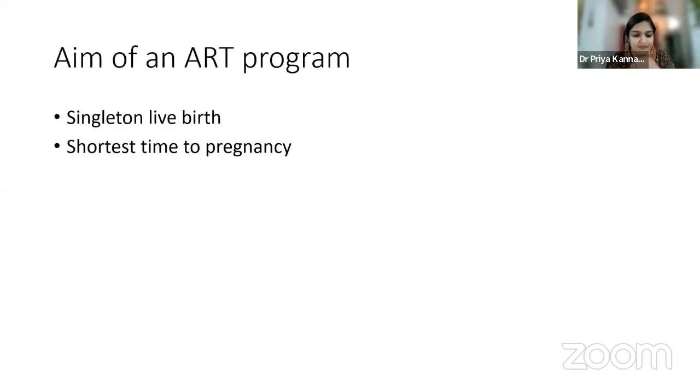However, with the ART program and the ART law coming into the picture, it is now the case in most countries that they have already mentioned that 2 embryos is the maximum you can have. In a blast, it can be only a single blast, and singleton pregnancy is the norm, because we don't want complications. It's not just having a placenta previa or obstetric complications like that. Any twin pregnancy is considered a complication as far as ART is concerned. And the next thing we always wish to have for our patients is the shortest time to pregnancy.